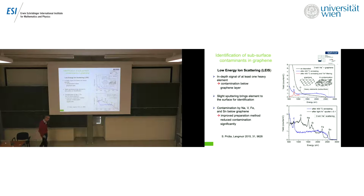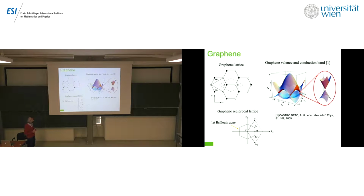Also, we use a surface science method, very sensitive to just one monolayer, and we use scattering of ions, usually helium ions, in the energy range of hundreds to thousands of electron volts. And by that method, for instance, we have found some impurities, heavy metal impurities, below the graphene. So, okay. Then, just about graphene, just to remind us, this is the graphene lattice. The unit mesh is here, possessing two atoms. This is the reciprocal lattice, first Brillouin zone. And what is known for graphene and unique, that at the borders of the Brillouin zone, there are so-called Dirac cones.